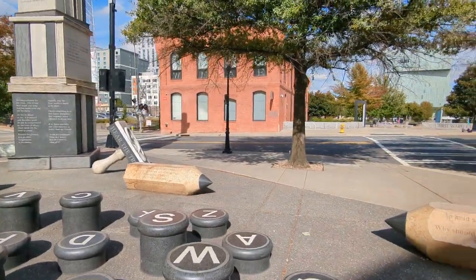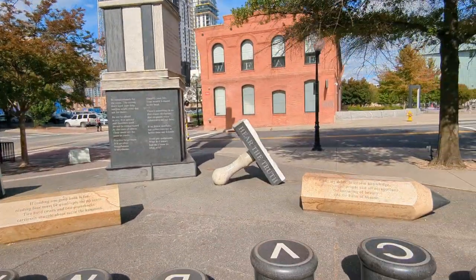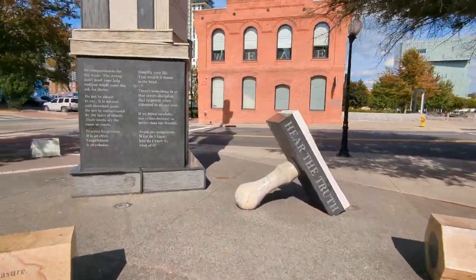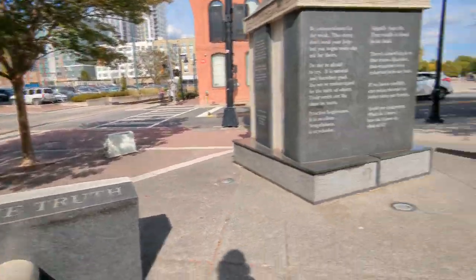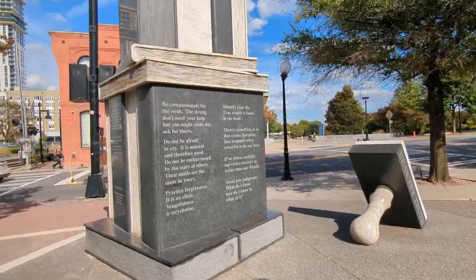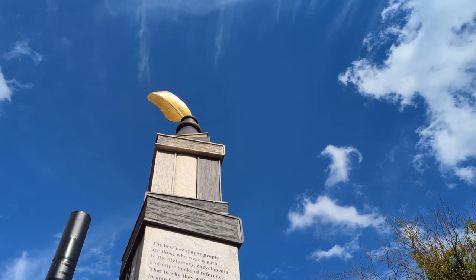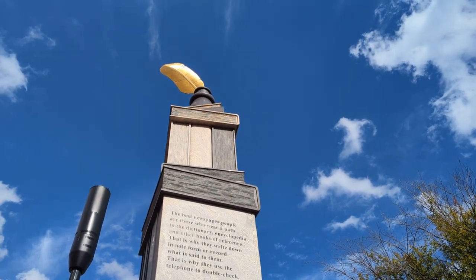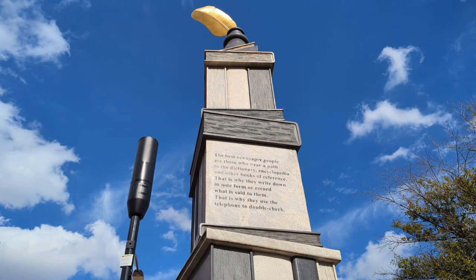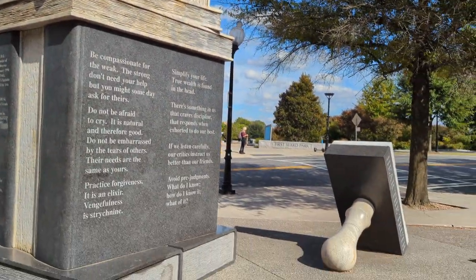I like this too. Speak the truth, hear the truth, and seek the truth. There's some quotations right there. There's like a fountain pen. It's like the kind of pen that they use to write the Constitution and the Declaration of Independence, where you have to dip it in ink. And there's some quotations here.